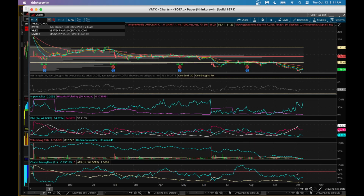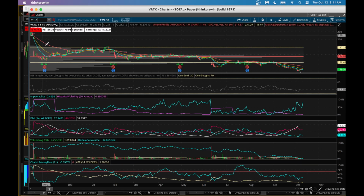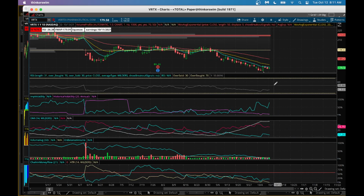Vertex Pharma, as you look through here, stock is down for a long time. As you can see here, right now it's trying to bounce off of its 25-day moving average. As you can see here, clearly stock is in a negative territory. But if I increase it a little bit, zoom it, see what's going on. It's trying to bounce back slowly.